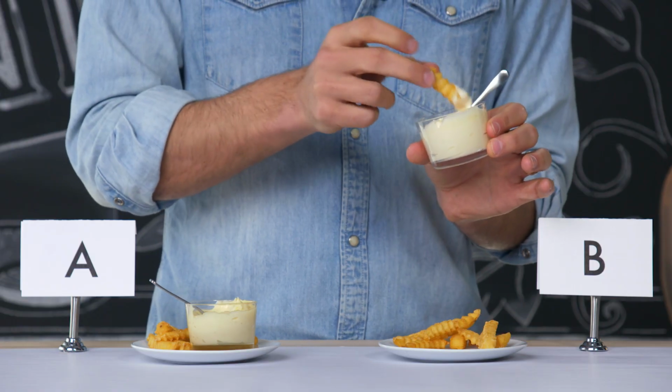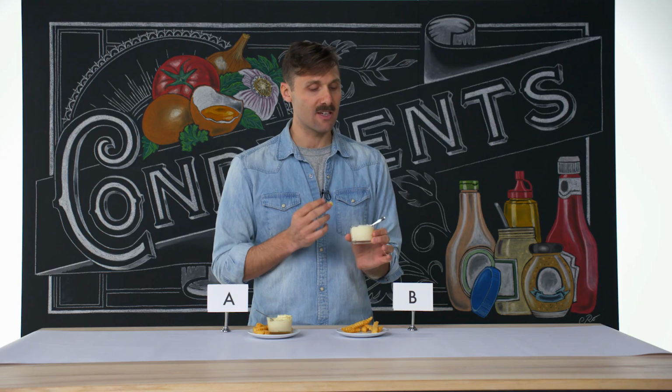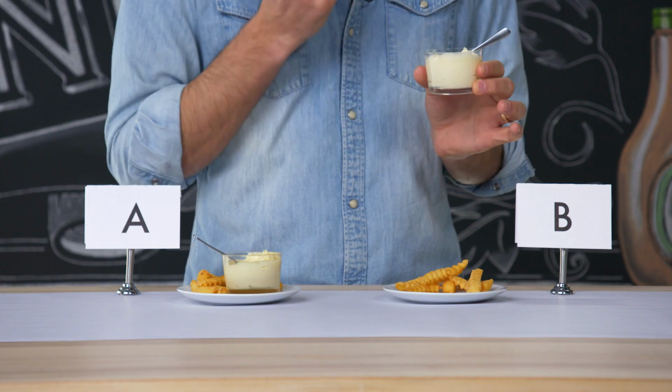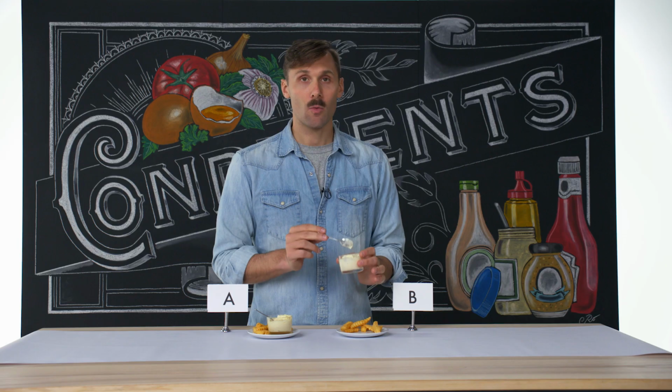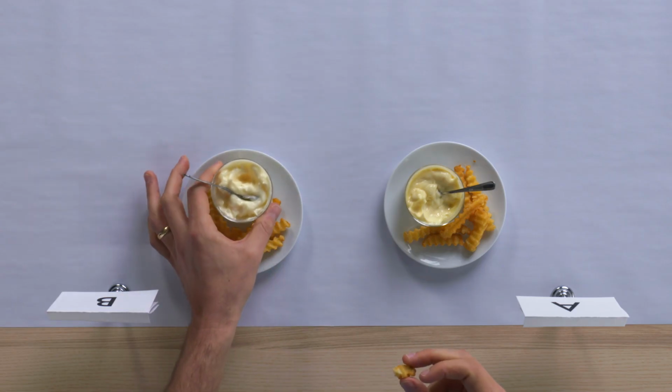We give a dip here. Texture is actually quite nice, cloud-like. It doesn't quite hold up to the fry. It doesn't accentuate the saltiness, and I can taste that synthetic preservative that I don't love as much. I can also taste far less egginess, far less of that rich and savory flavor that you get from Mayo A, which would suggest to me that this has less egg yolk in it.